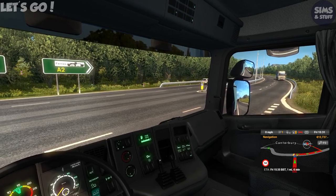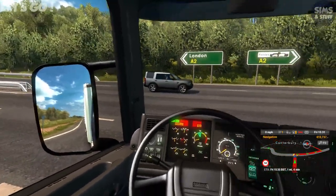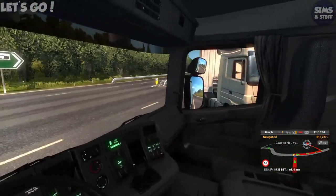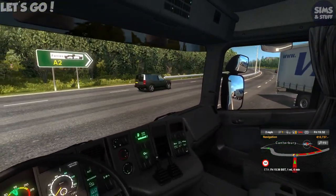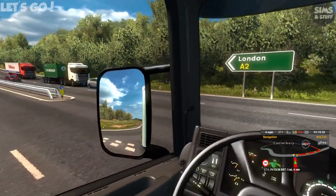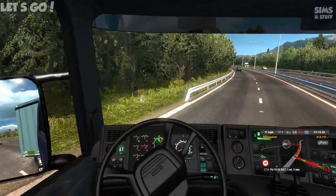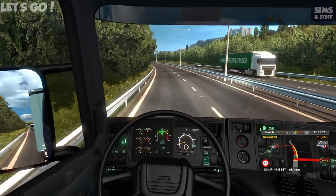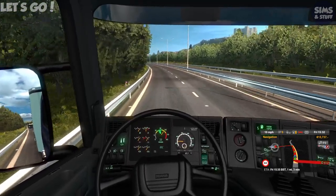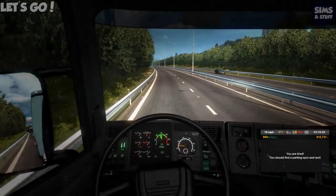Okay. Are you going to stop? You're turning, okay. Come on. That must have been a slight incline because I couldn't get it going in first. I can't find a parking spot. I haven't parked. Oh, those!